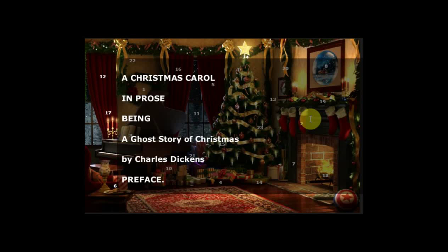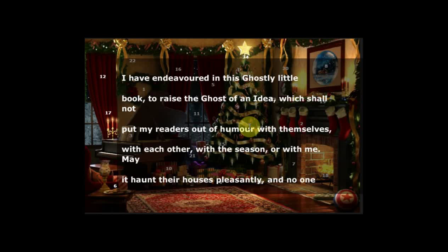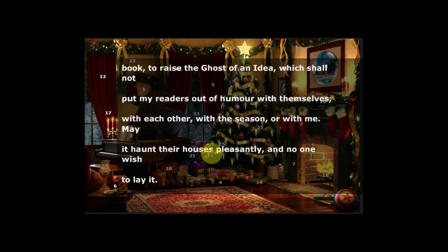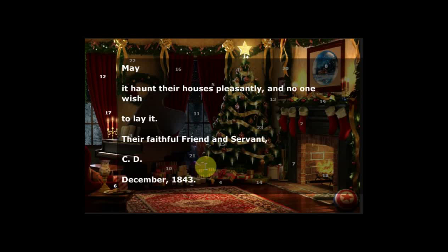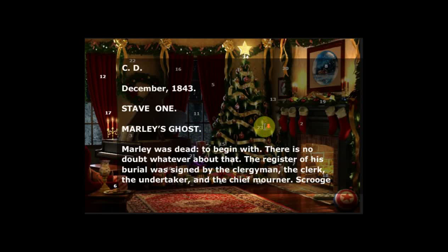This is A Christmas Carol in prose, being a ghost story of Christmas by Charles Dickens. This is a preface that he wrote for it. I have endeavored in this ghostly little book to raise the ghost of an idea which shall not put my readers out of humor with themselves, with each other, with the season, or with me. May it haunt their houses pleasantly, and no one wish to lay it. Their faithful friend and servant, C.D. December 1843.